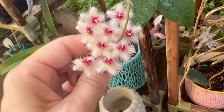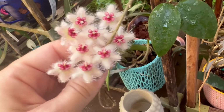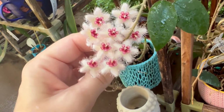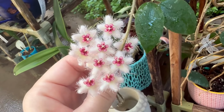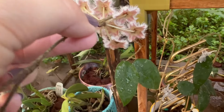But I mean, come on, you guys. This is giving me fluffy unicorn vibes all the way. If you know me well, you know that I'm obsessed with unicorns. That's my spirit animal. Guys, look. I can't. I'm just gonna let you look at it. Even the backside of the flower is pretty amazing.